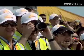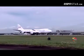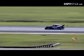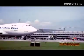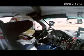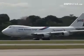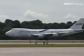Go Boeing! Look at the Boeing go, baby! Go, baby! Oh, Yuey's coming. He's coming, but he's got no chance. Coming close to the finish line. Keep going, Boeing!